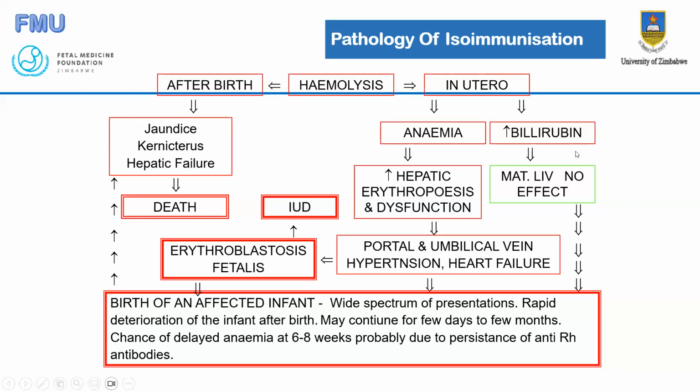The excess bilirubin is not a factor in utero because the maternal liver will take care of it. Compared to the adult, it's a tiny amount, whatever is coming from the fetus, and the maternal liver will break it down. But for a baby after birth, the process of destruction may continue after birth for a while, and this will cause jaundice due to hyperbilirubinemia, kernicterus, and the baby may have suffered hepatic failure at the time of delivery, and the baby will die. The same condition is the one which was called erythroblastosis fetalis, when the baby is swollen with fluid everywhere. We now call it hydrops fetalis instead of erythroblastosis fetalis, and this will lead to intrauterine fetal demise.